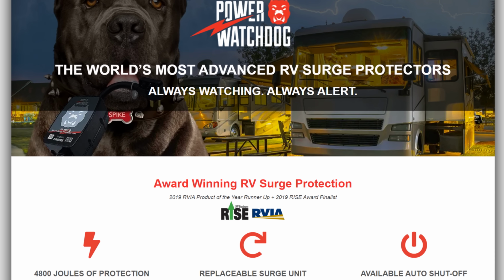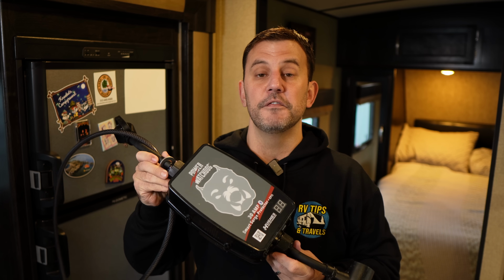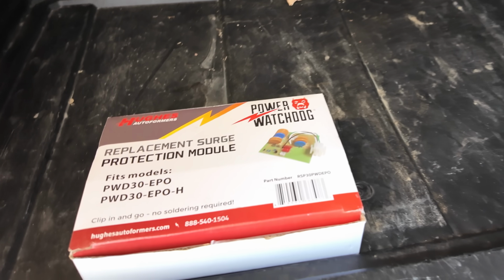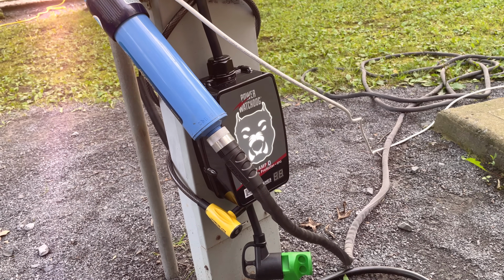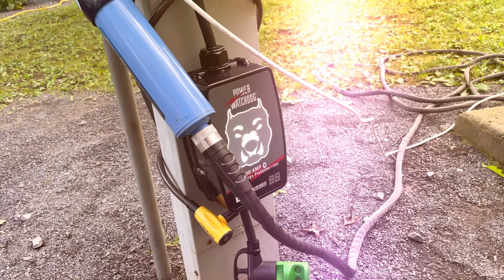I'm a little surprised this next item or items are on the list this year because it's not a $10 or $20 part. The number 14 spot was a combination of Hughes Autoformer products. About 85% of them were a mix of 30 and 50 amp Power Watchdogs, and the remaining was mostly surge modules. The Hughes Power Watchdog, in my opinion, is the best electrical protection you can get for your RV.